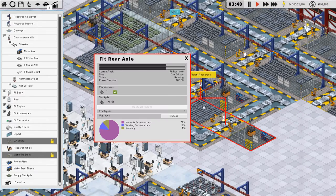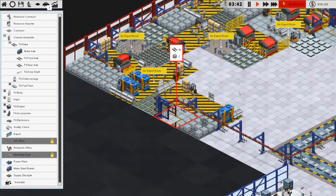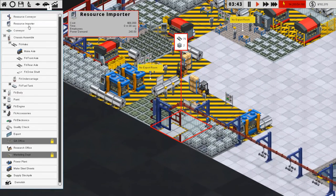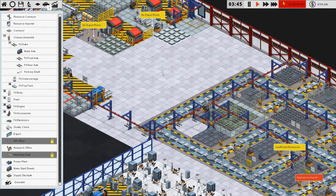Insufficient resources. Do not have enough axles made. We do have enough axles. Oh, you know what? I'm a dumbass. Yes, I am.